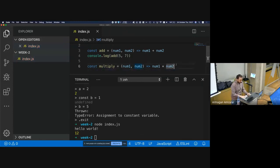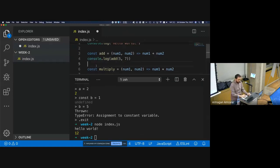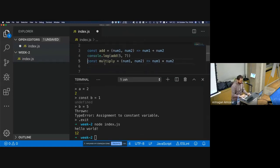That's perfect. So let's try to multiply the result of the addition by 2. How do I do that? You need help, okay. I want to multiply the previous result from the addition by 2. How do I do that? Please don't be shy, raise your hands.